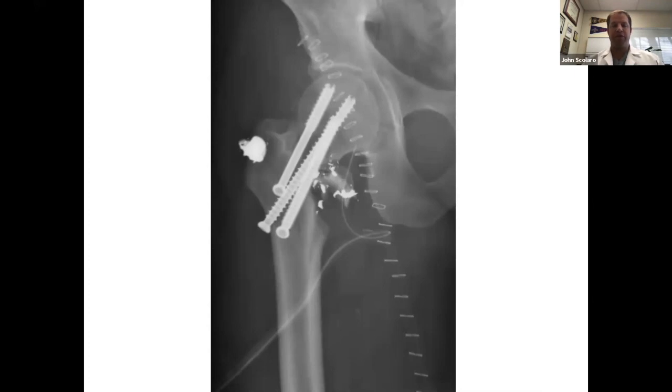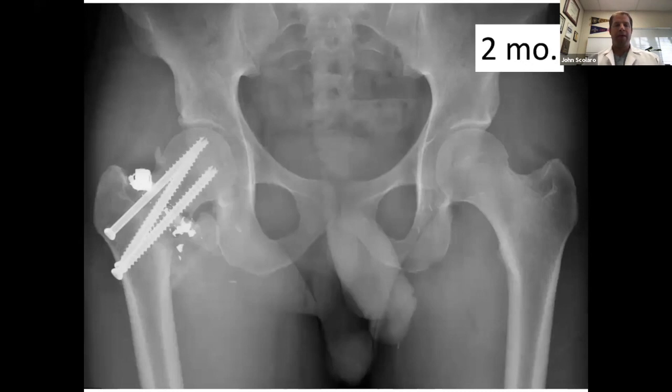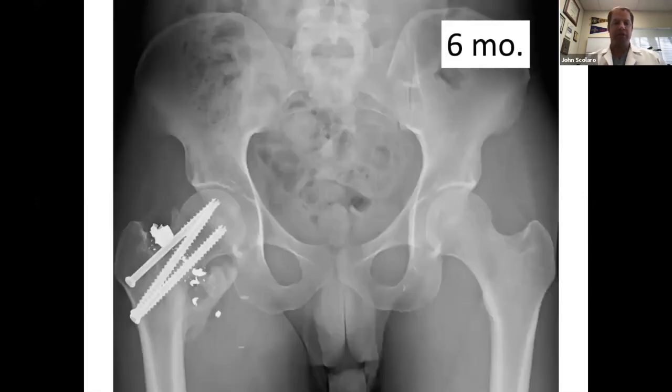You can see the inferior comminution near the neck. Most of the inferior neck was gone, especially near the lesser trochanter, so a significant amount of comminution. We had an opportunity for another CT scan following this, again just checking the reduction in the axial and coronal planes, which we were quite happy with. Then this is the patient at 2 months follow-up, started letting them weight bear shortly thereafter, already showed some healing in the inferior aspect of the neck in the extracapsular region. The lateral view here as well, again, suboptimal. And then I last saw this patient at 6 months.